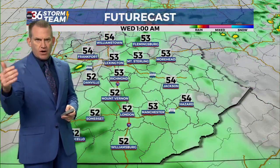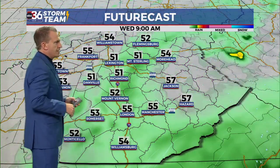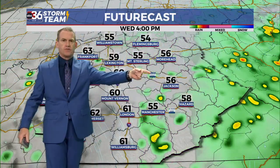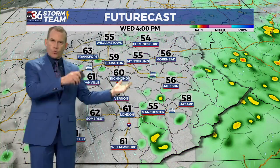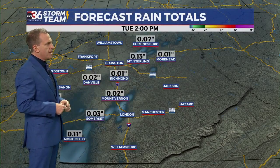I think this evening, overnight, still a few rumbles of thunder, but then we get into more general showers tomorrow. You can kind of see the trajectory coming from east to west around that low, which will be off to our east. Temperatures probably around the 60-degree mark for afternoon highs.